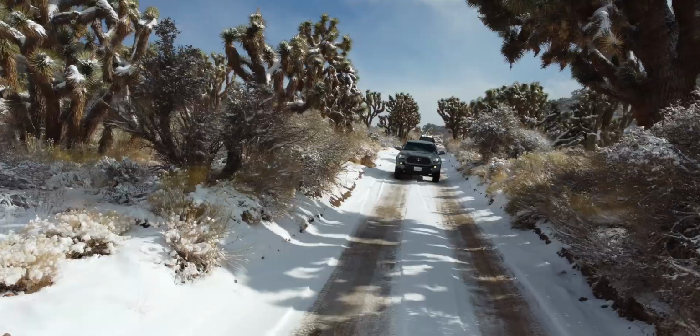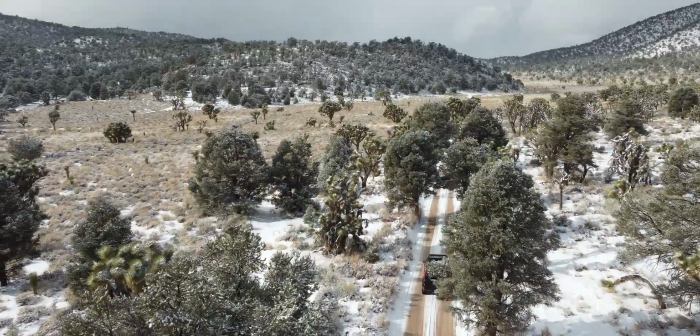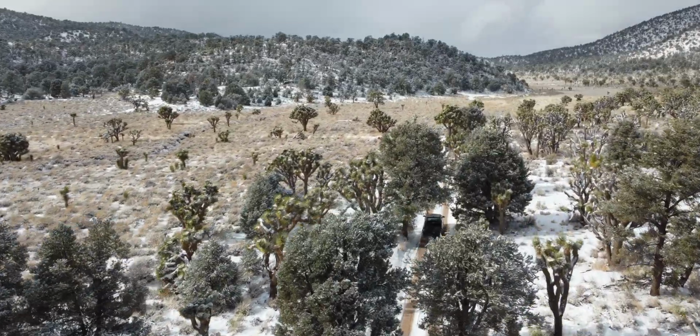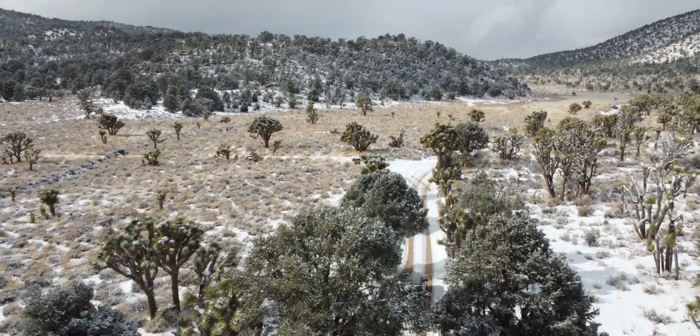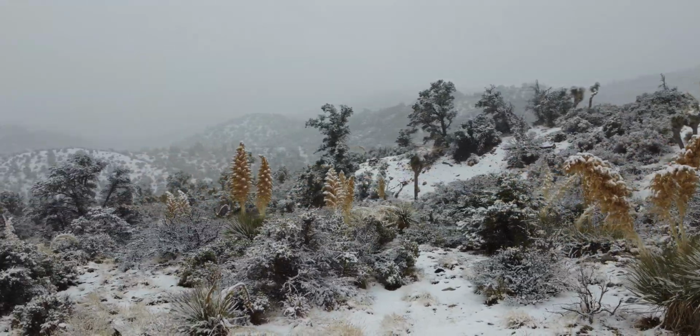And also I need to find a better storage system in the back to be able to hold all of my gear. There's also a few things I want to get, like a stove and a fridge, and then some tools to be able to air down and air up easier when I'm out on the trail. Now this was definitely a fun test run, and I'm looking forward to the next trip.